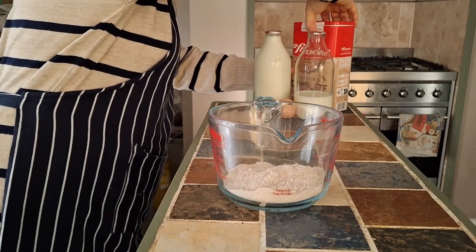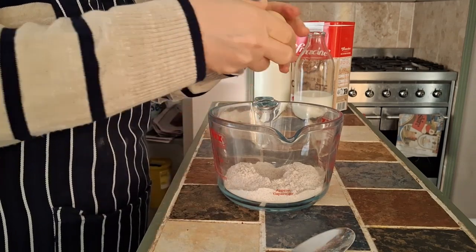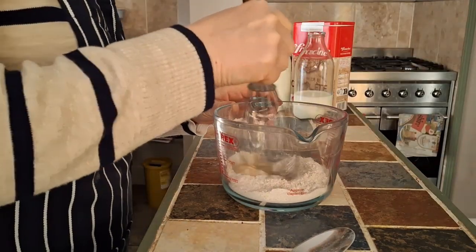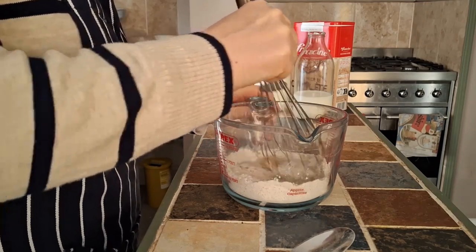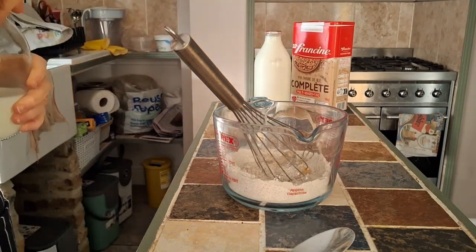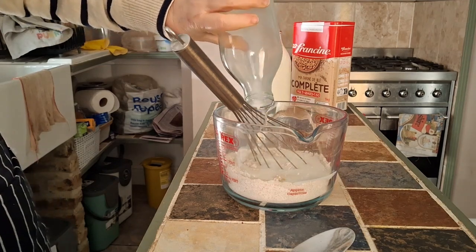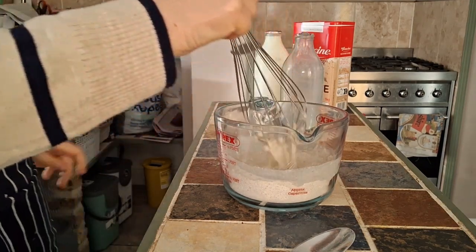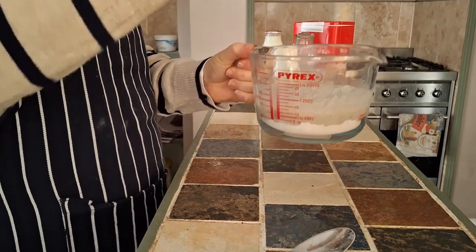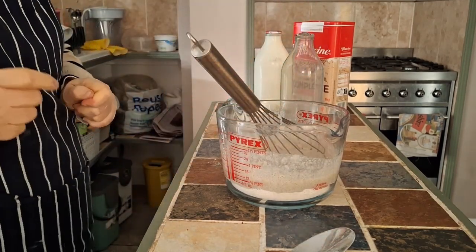And then I'm going to make a well and crack an egg into it. There we go. This is the largest egg I could find. I start to whisk the egg up. And then I'm going to add half a pint of semi-skimmed milk. It's not too runny, so it should be just about right. And a pinch of salt.